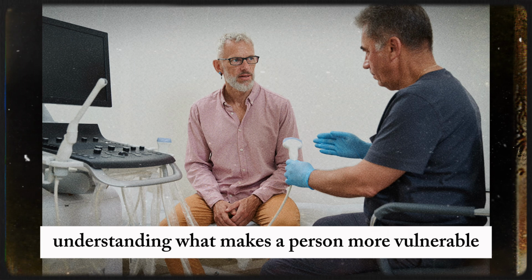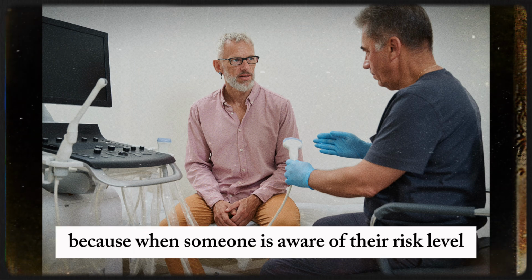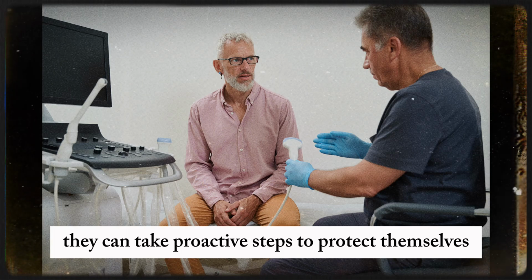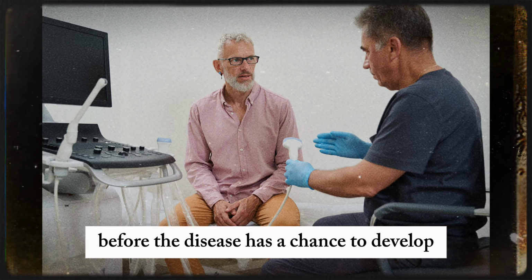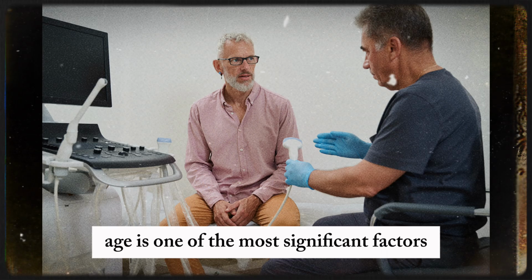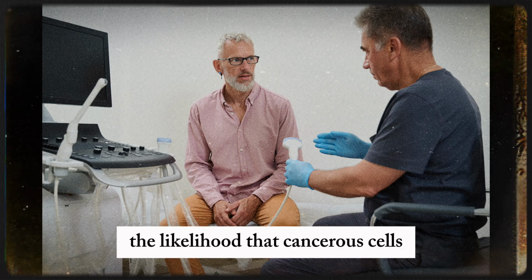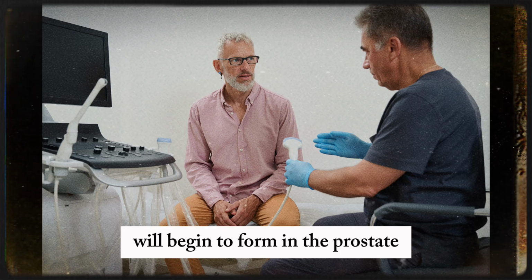Understanding what makes a person more vulnerable is essential, because when someone is aware of their risk level, they can take proactive steps to protect themselves before the disease has a chance to develop. Age is one of the most significant factors. The older a man gets, the higher the likelihood that cancerous cells will begin to form in the prostate.